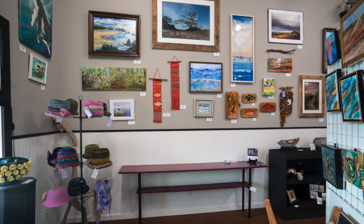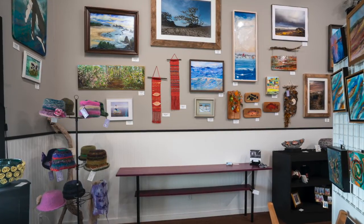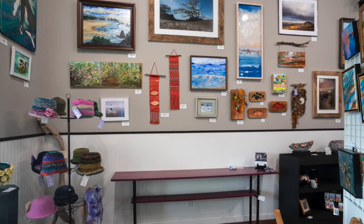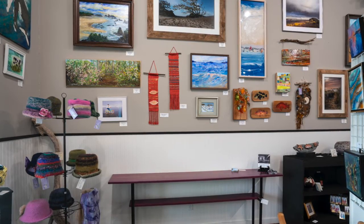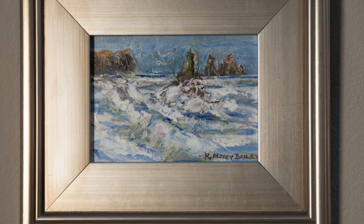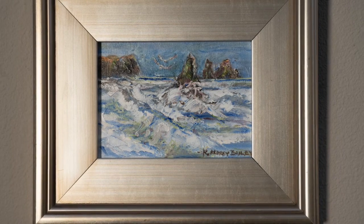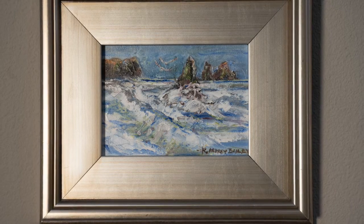Okay, here's an image of the back wall on the southwest side, and you're going to remember this because to the left of the image is going to be the glass work where Ann Sabota is, and then we're going to show you some pieces on the back wall. Now we have a nice little piece by Kathleen Murray Bailey. It is called Abandoned by the Sea Oil, and it is 12 inches wide by 10 inches high, and it sells for $75.